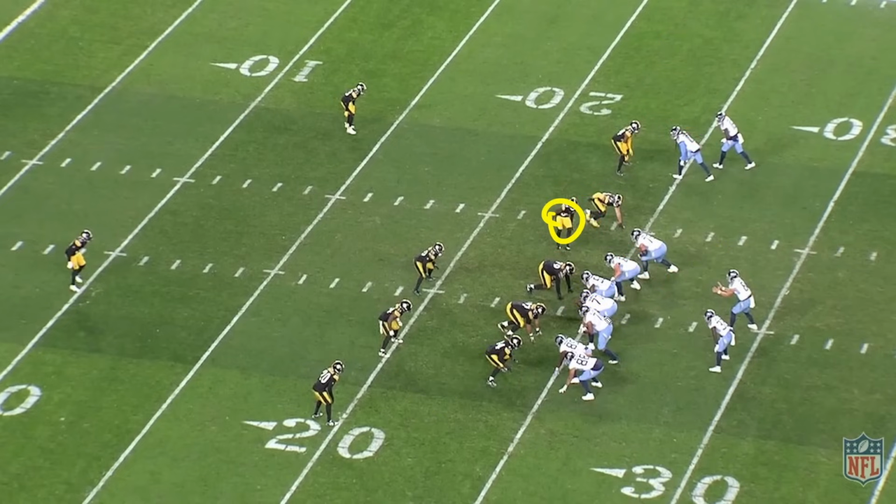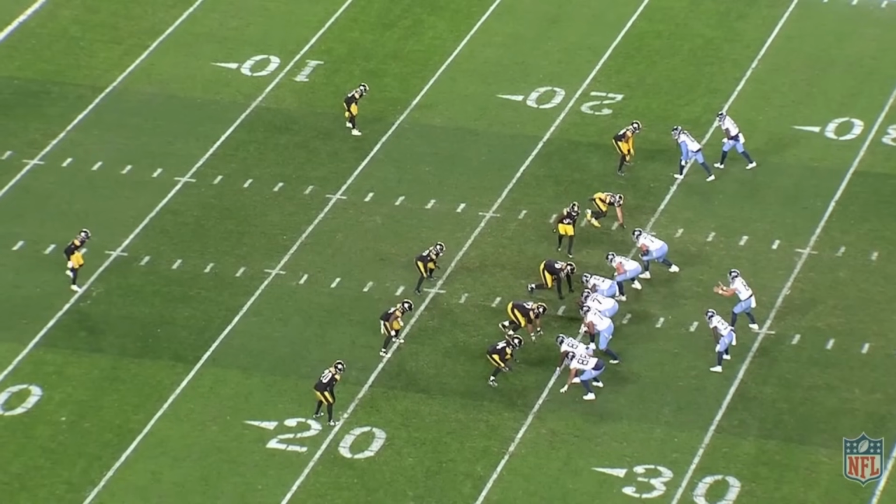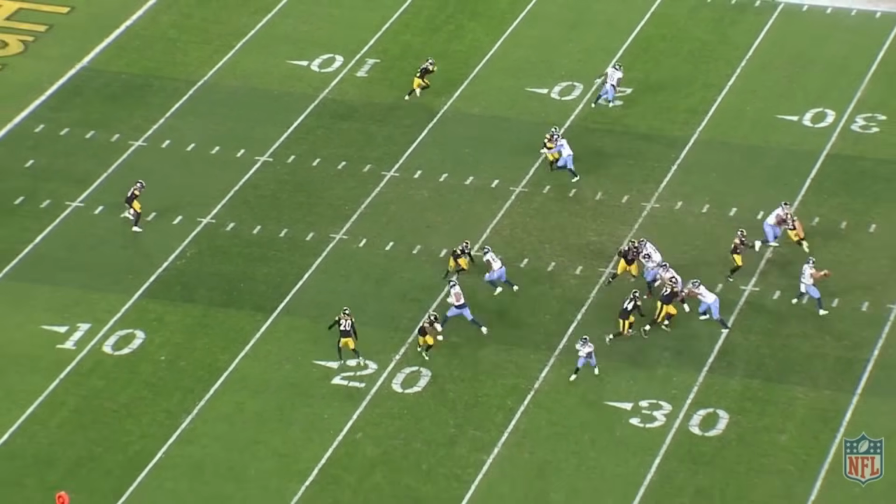I know a great course that goes into significant detail about this. You don't want to direct the protection away from the pressure. You want it to go into the pressure so that you're blocked up. Why would we redirect away to get a free hot runner in the B gap, all to throw a quick out? Again, maybe these guys are operating on fourth dimensional football that I'm not aware of, but it's not intuitive to me. So he redirects, we get a free runner.